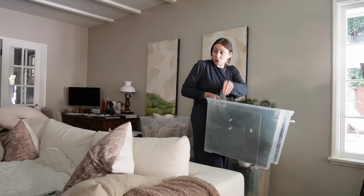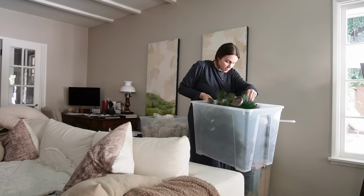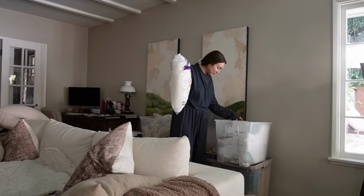This is all berries and twigs. They're gonna be for the mantles and the staircase. These are all trees, which I've been picking from. Trees and more greens and wreaths. And then snow for my village and the village houses.